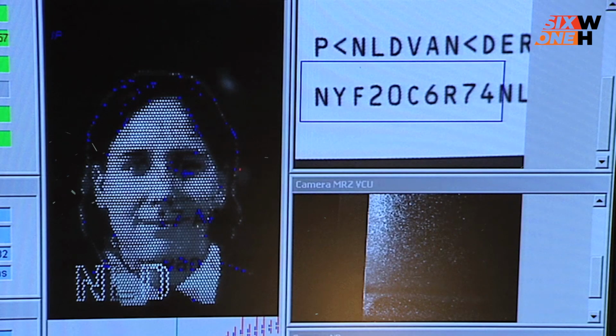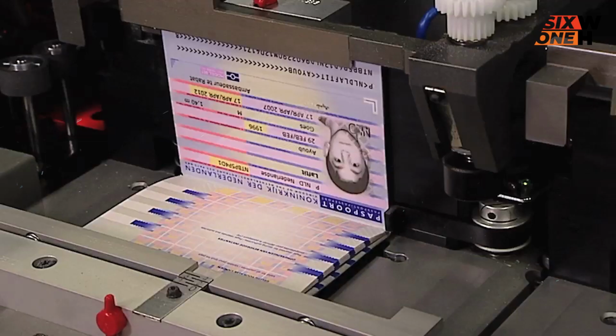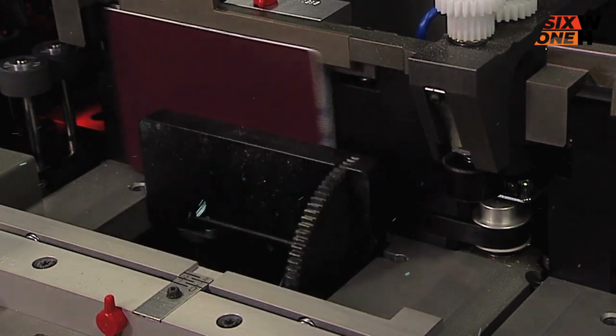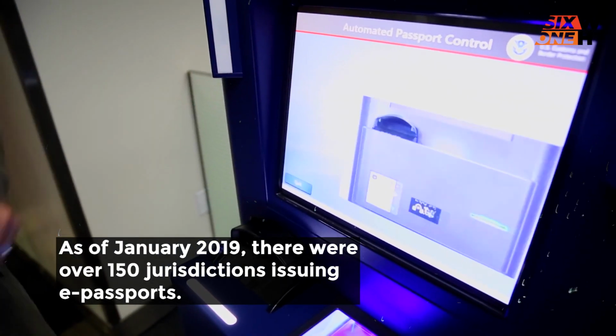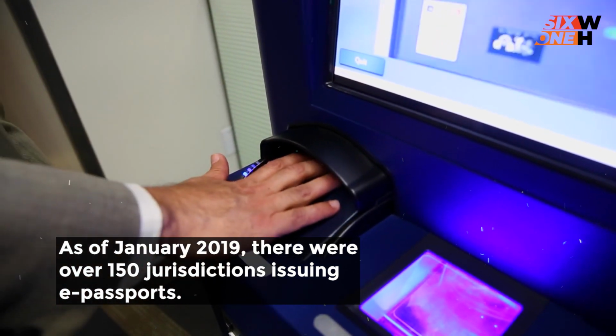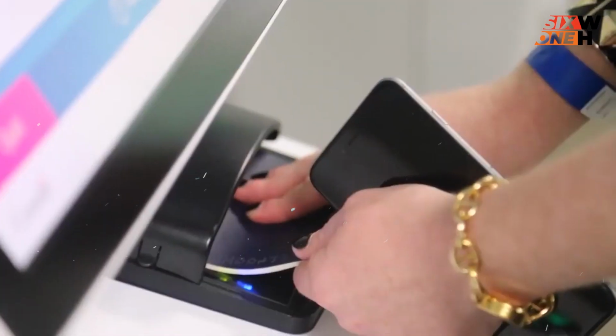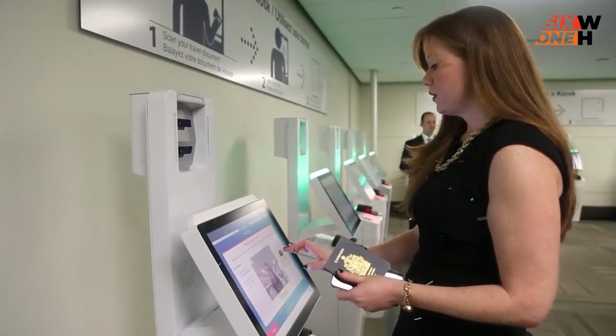Now, many nations issue biometric passports that contain an embedded microchip, making them machine-readable and difficult to counterfeit. As of January 2019, there were over 150 jurisdictions issuing e-passports. Previously issued non-biometric machine-readable passports usually remain valid until their respective expiration dates.